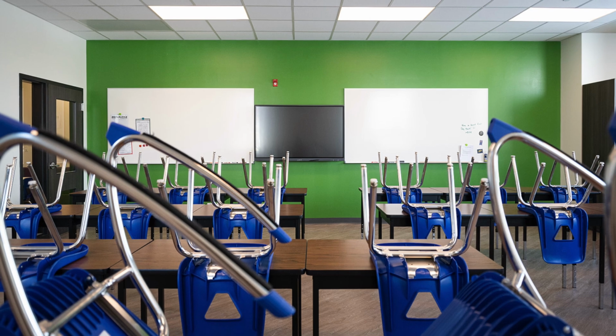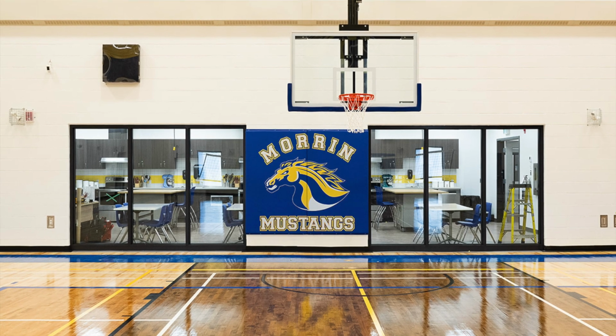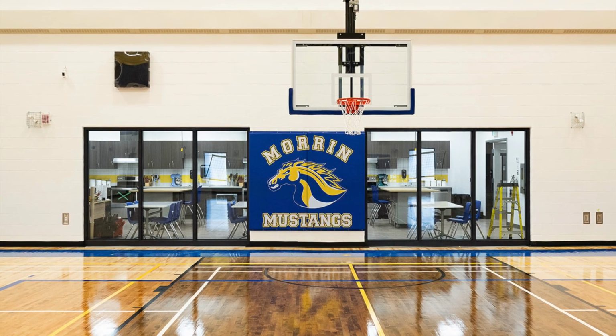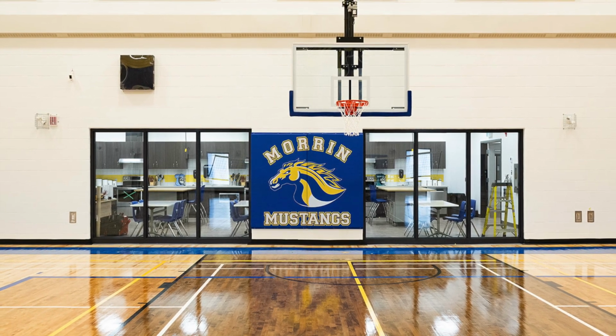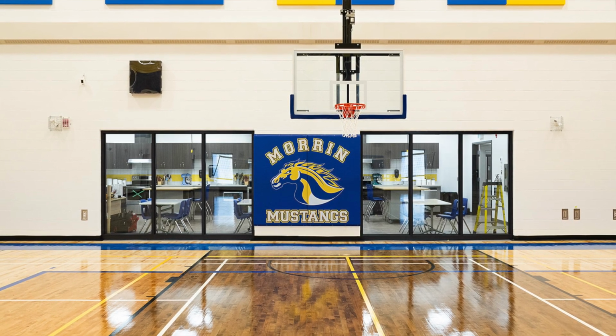In terms of our transformer, there was a lot of stuff going on in terms of wildfires and such. They didn't have enough manpower or staff, and they couldn't get our transformer, so we ended up right to the end without any power, turned everything on all at once, and managed to still turn the building over on time.